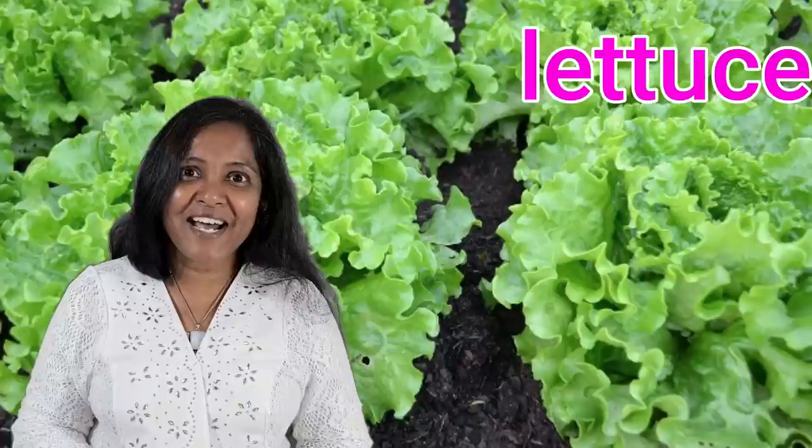It's lovely in salads and burgers. Do you know burgers, right? In every burger there's a lettuce inside. It's rich with potassium, fiber, vitamin A, C and K.